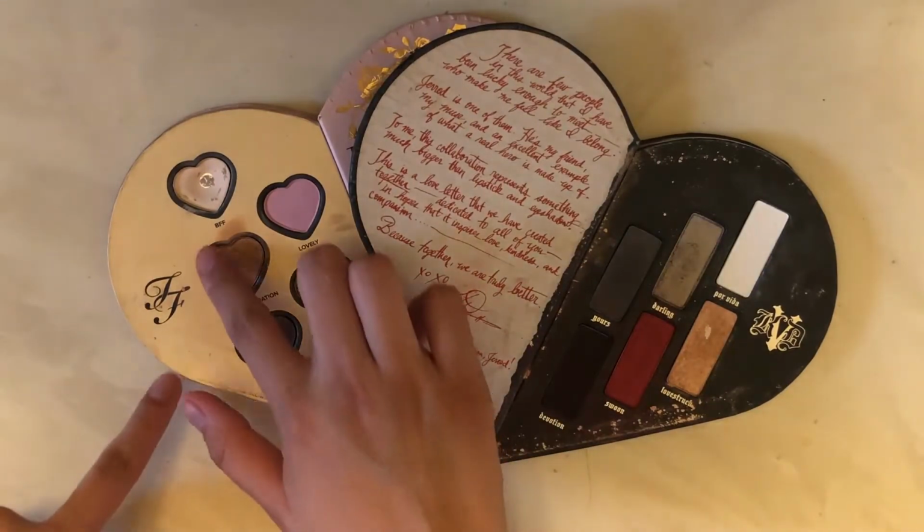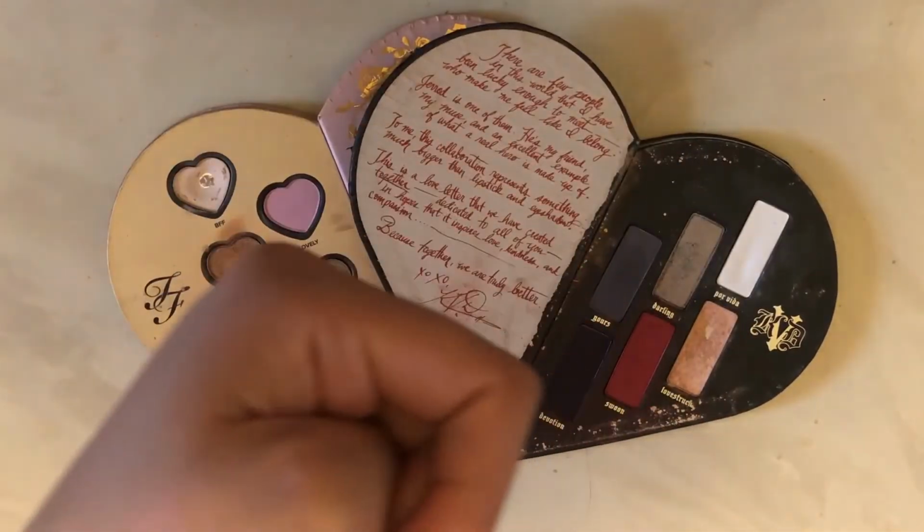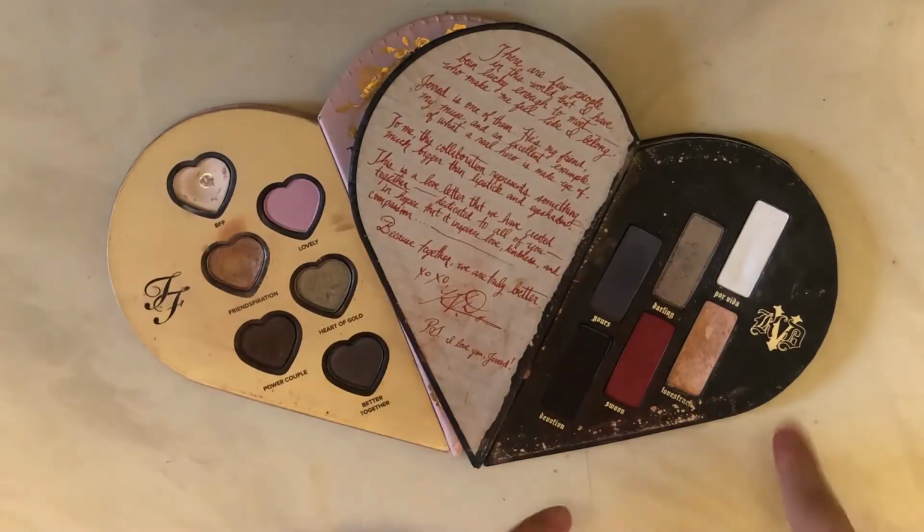The sparkly ones are so good too, like I said. Sorry, I should have used a different finger. There you go. See, it doesn't go through my skin. Wherever I touch it, it literally stays. And when you blend it, they blend so good. I can do a little bit on this side.